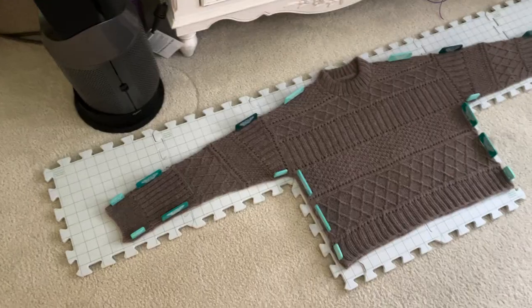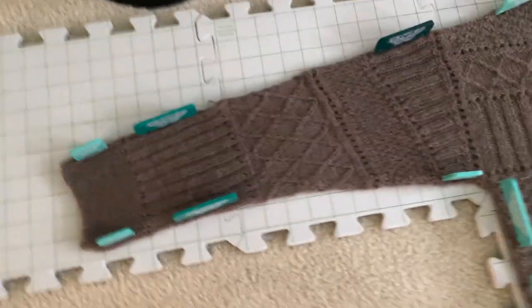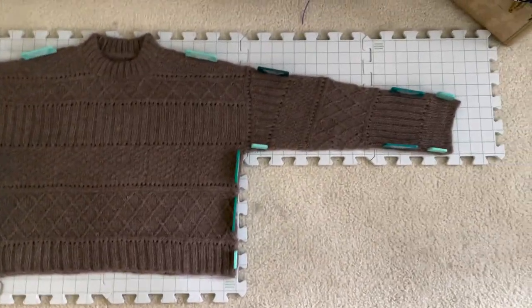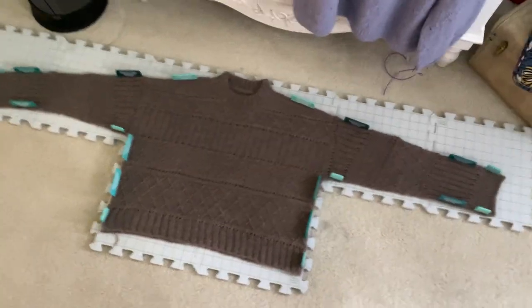So, sweater's in the water now, and I'm excited to see what it looks like all pinned up. All right, so I have just gotten it all pinned down. It grew about as much as I wanted it to. I think it's gonna be perfect. I cannot wait for it to dry.